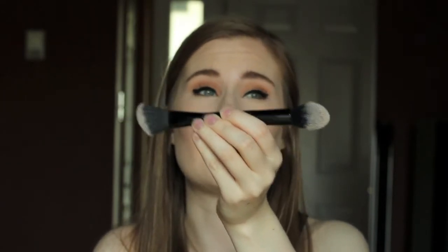I really like this. I found contouring kind of hard at first before I got this brush, but now it's like a piece of cake now that I have this brush. I actually am wearing the products right now, so if you think it looks good, let me know. If you think it looks bad, let me know. Maybe I just think it looks good and it actually doesn't. So if it does look bad, let me know so I know.